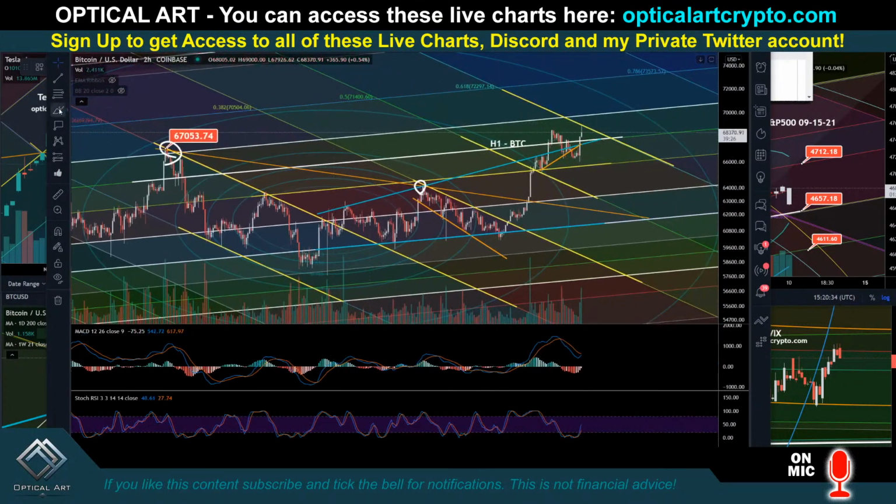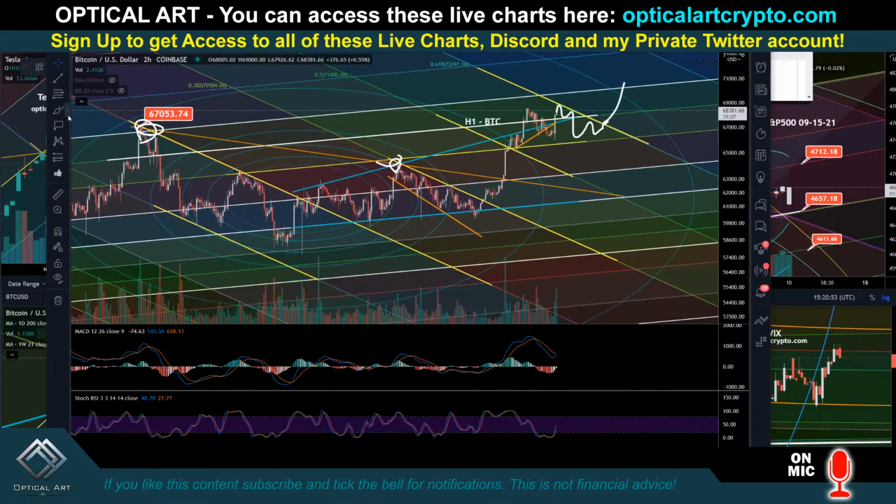So I'm expecting what played out here, here, and here to potentially play out here. So we could start moving down, coming up, breaking past, coming up, hitting support until we either break to the upside or break to the downside. And your support levels are already mapped out. As I said, this is your next strongest support.